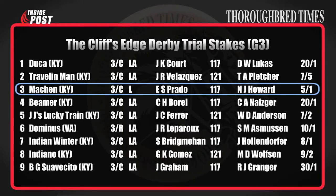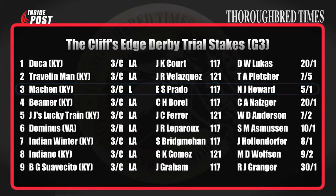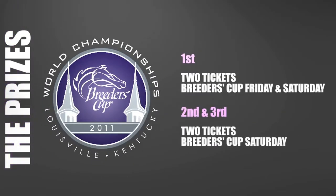Neil Howard's got Mockin in here. Ran 5th in the Louisiana Derby, 4th in the Risen Star before that. He was thought to be a horse on the Derby Trail before he didn't really show much in there. And I like Carl Nafzger has a horse in here named Beamer, who you might remember way back in the Sam F. Davis. Actually, I think I talked about Beamer. He actually has some experience at Churchill Downs. And he gets Calvin Borel, who actually picked up his Derby mount earlier this week with Twice the Appeal, the winner of the Sunland Derby.